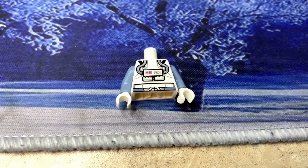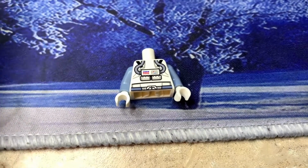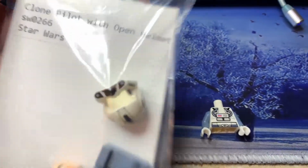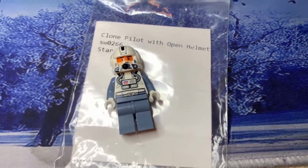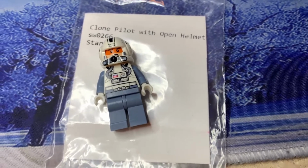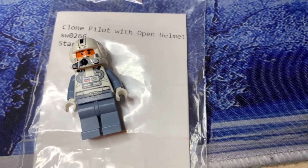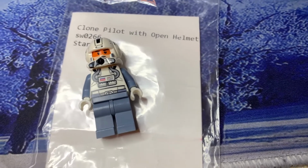I have ordered this torso so many times and every time I get it, it arrives completely damaged, but I finally have one of them in good condition, so let's quickly add it to the minifigure. And now the minifigure is finally ready to be listed. It's taken almost half a year to get one of these things that wasn't just completely destroyed. For some reason, this torso, the seller's either always missing it or whenever I get it, it's cracked, it's yellowed, whatever, but finally it's not.